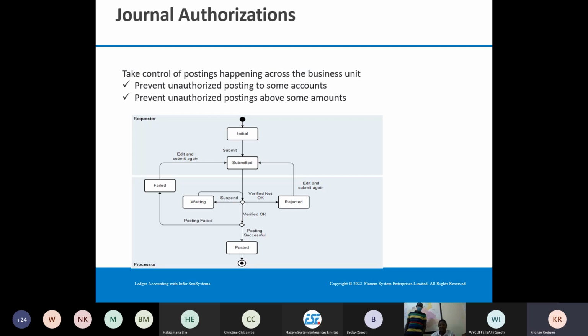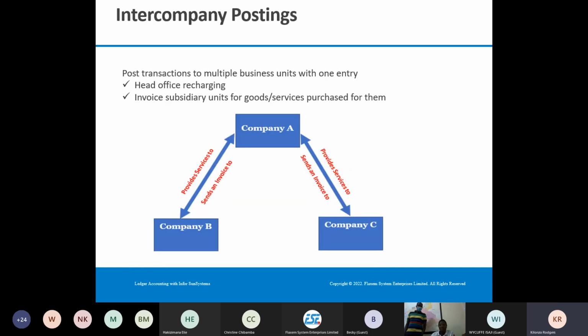With this authorization, a journal can also be rejected. If rejected, it's sent back to the originator of the journal, who will check the comments. If any corrections need to be done, they will do them. Then it will be sent back to the authorizers. When authorized, it's posted into the ledger.